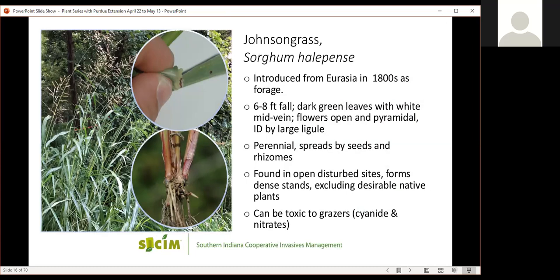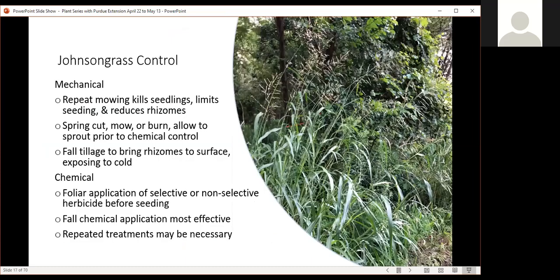So we introduced it as forage. Turns out it can actually be toxic to our grazers. So that's definitely one you do not want in your pasture. You can see the root system there. If it's a small area, I have pulled it before. So how do you control this one?